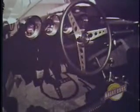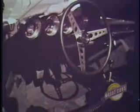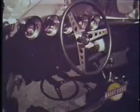The cockpit has a complete set of color-coded instruments in its padded dash, including tachometer, oil pressure gauge, ammeter, and water temperature indicator. The steering wheel has 3 inches of fore and aft adjustment. The pedals are adjustable and can be moved back and forth 4 inches by means of an easily accessible handle.